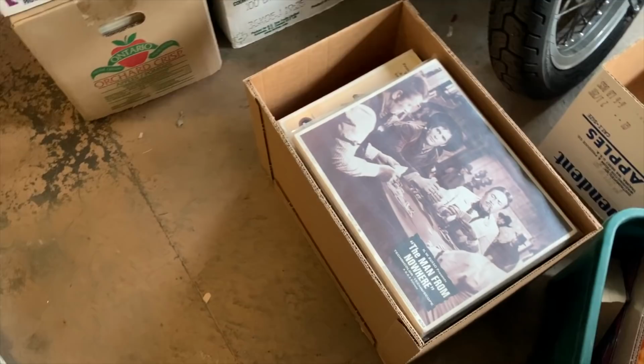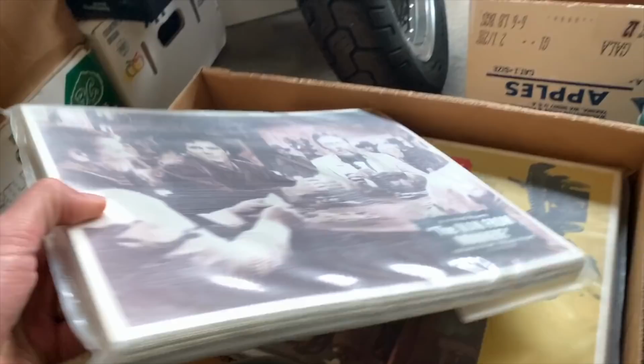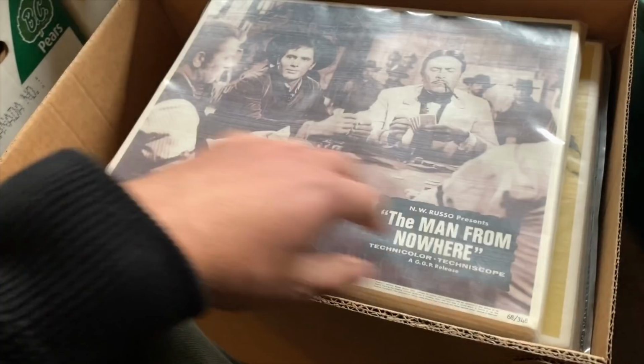Have complete packages of lobby cards. Now I'm going to open one of these up and just see if they're all different or if they're all the same. Let's find out.